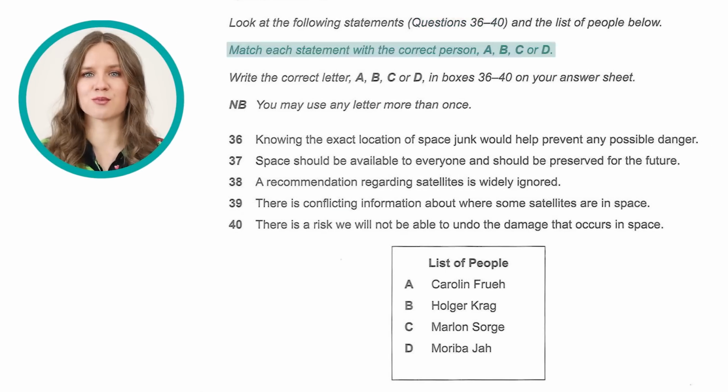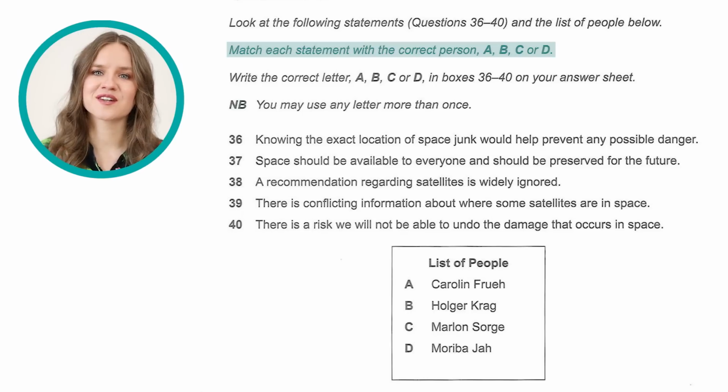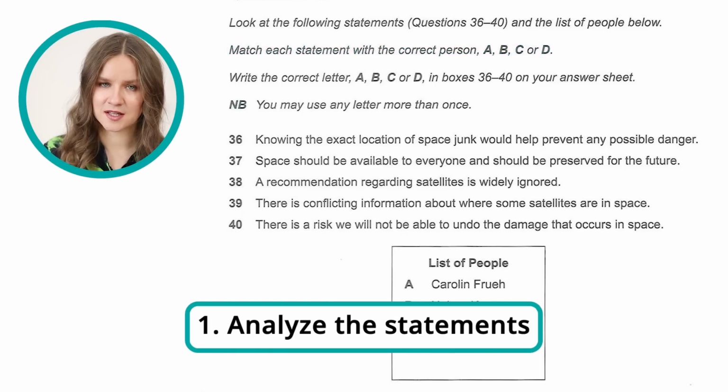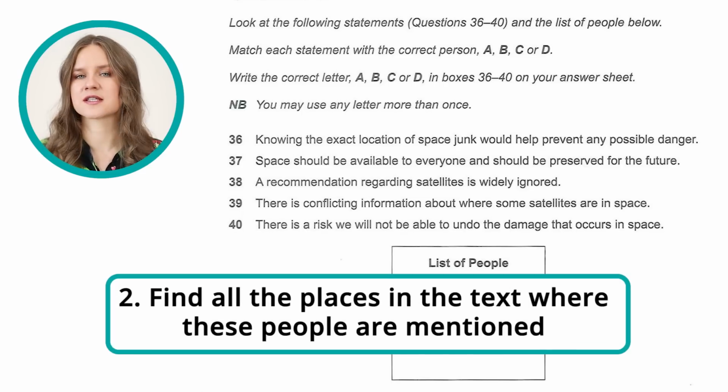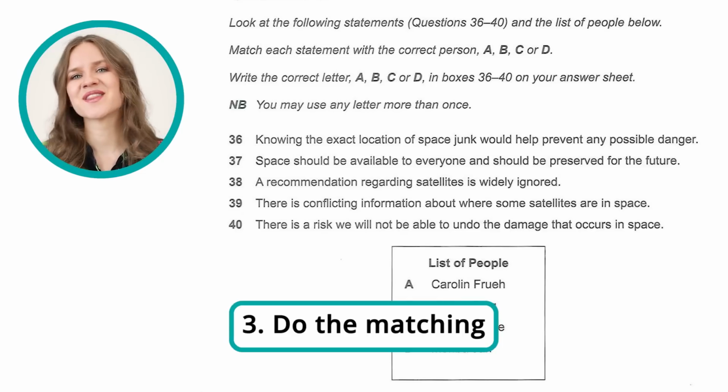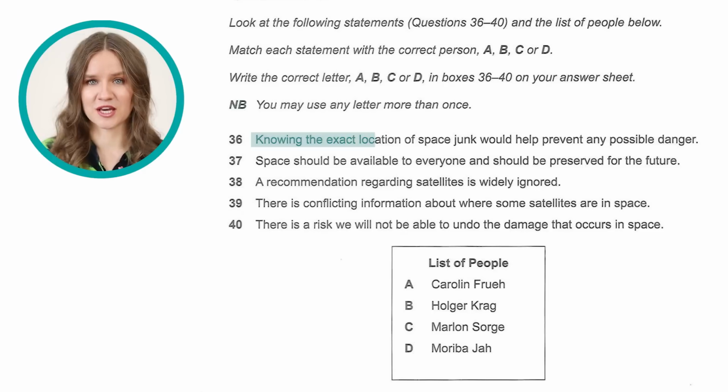This time you need to match each statement with the correct person. I'll start by analyzing the statements first. Then I will locate all parts of the text mentioning these people. Then I will do the matching. 36. Knowing the exact location of space junk would help prevent any possible danger. Important information, exact location, help prevent danger.